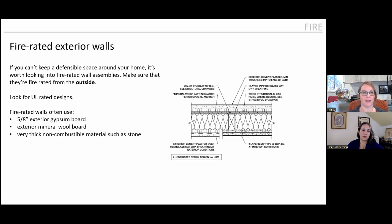If you are unable to keep a solid defensible space around your home and live in a very, very fire-prone area, it's worth considering installing a fire-rated exterior wall. These are walls that have been tested as an entire assembly from the outside siding through the framing and insulation and into the inside drywall. These tests see how long the entire wall can hold up against a direct application of fire. So they start it at 1,000 degrees Fahrenheit and increase the temperature regularly until the assembly fails.